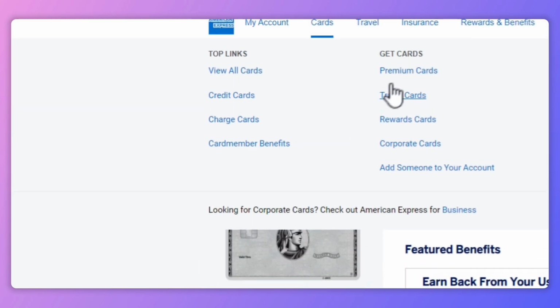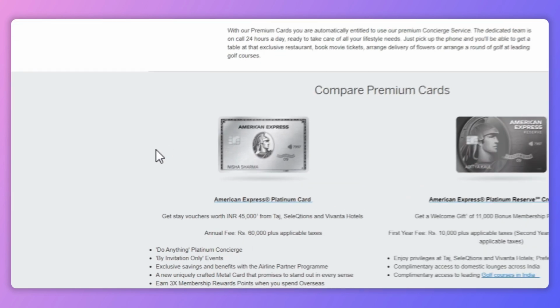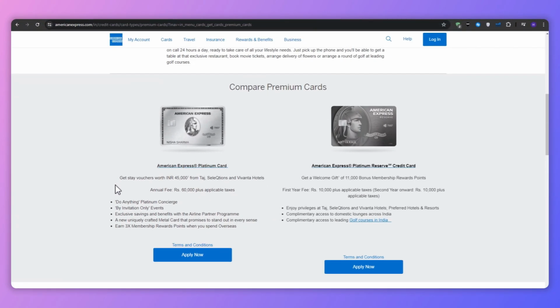So for salaried employees, the minimum annual income requirement ranges from 4.5 lakhs to 25 lakhs depending on the card. And if you're a self-employed individual, then the minimum annual income requirement decreases to 6 lakhs to 15 lakhs depending on the card. Additionally, a good credit score, typically 700 or above, is required. There should be no history of payment defaults.